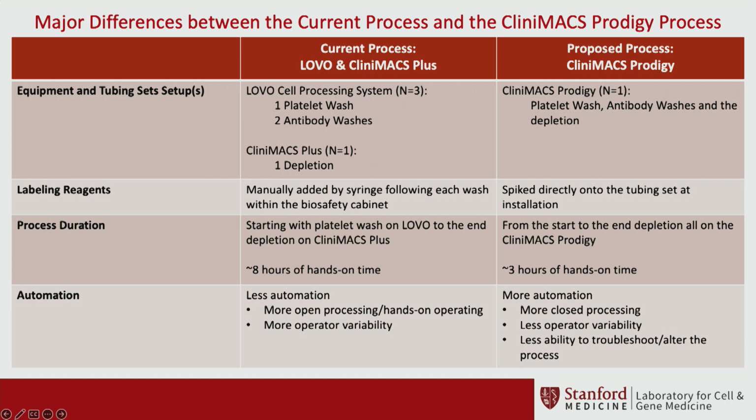So one thing I'd like to note is that for the Prodigy, in addition to the 9.5 to 10 hours dedicated to the depletion, there's also the option to have an overnight hold before the harvest so that the cells can remain at 6 degrees Celsius overnight and allows the Prodigy to be left unattended until the end process set time has been reached. This end process set time is set by our operators prior to starting the depletion for the next morning.